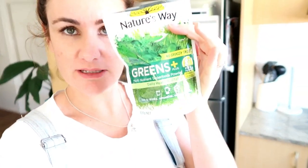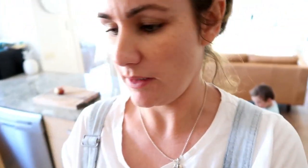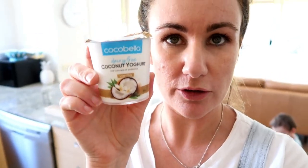what's it called? SD card full, memory card full. So I took a bit of a break and made a green smoothie. This is, oh, that's terrible. Greens, these greens, mixed with banana and oat milk and Cocobella coconut yogurt. Really yummy.